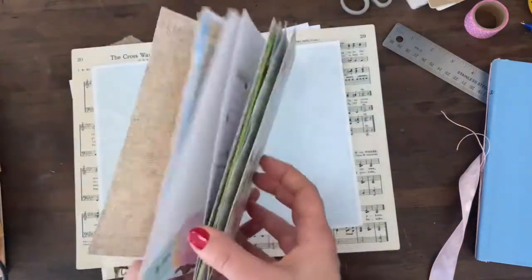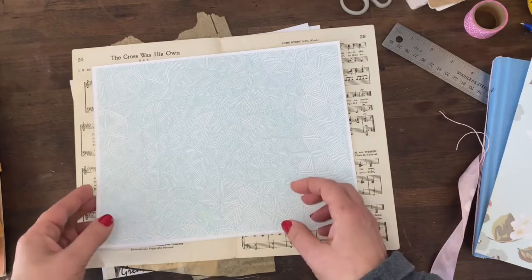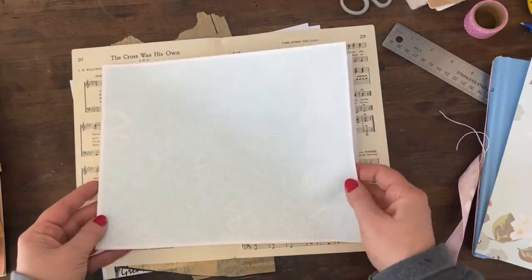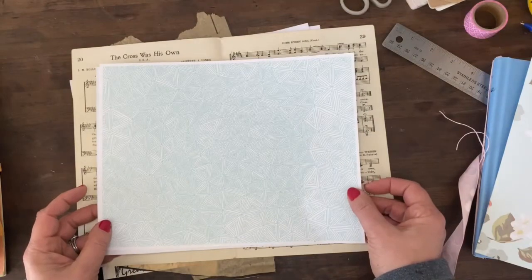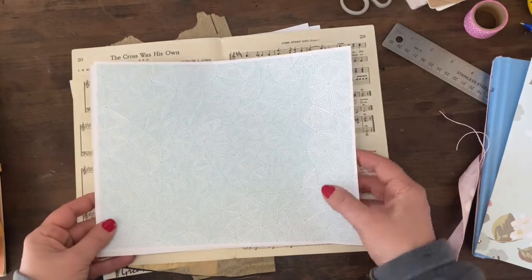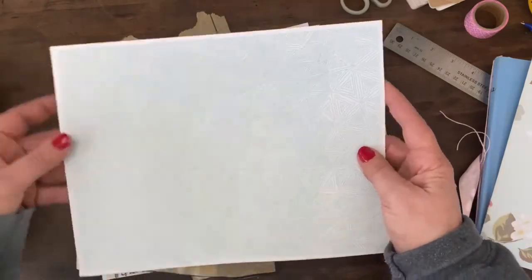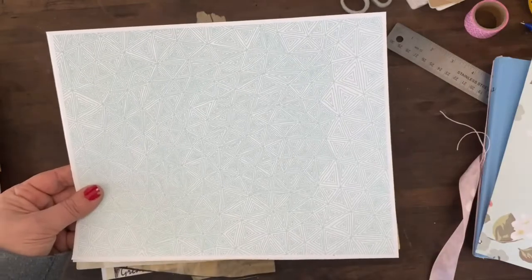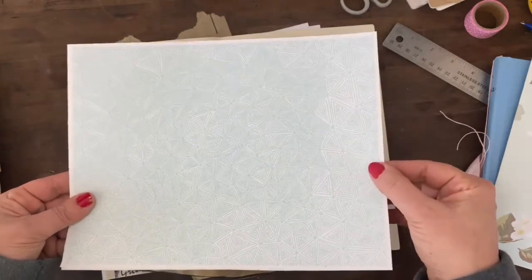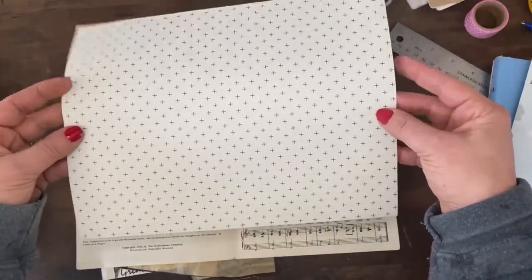So I just gathered a bunch of different paper, and in addition to that, I grabbed some printables. This printable is from Creative Market, and I cannot remember who the company is that actually prints it, but a lot of times you can go on and buy printables that you can print in 8.5 by 11. Saves you quite a bit of money. This was just a 12 by 12 piece of paper that I cut down.